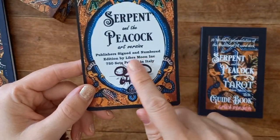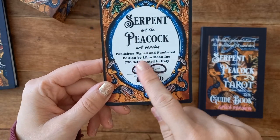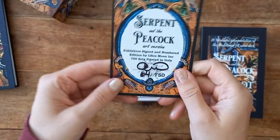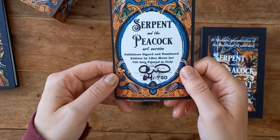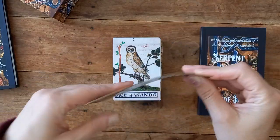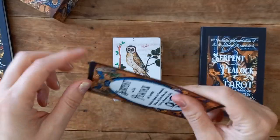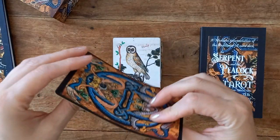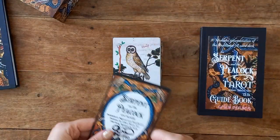So we have the Libra moon sun sign in the back there. And obviously it's been signed and printed in Italy, quite clearly says here. So it's a flexible cardstock. I've heard people say this is a nice flexible cardstock, riffles beautifully. It does feel thin, but I'm guessing that's because it has this flex on it for the bridges amongst the community.